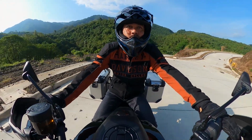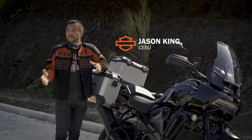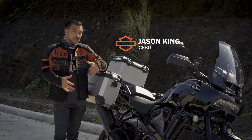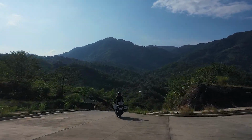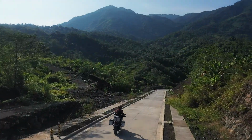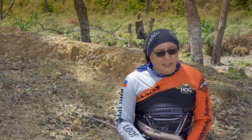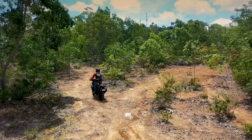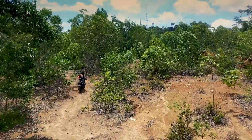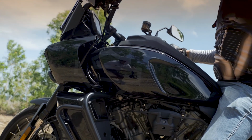It's really the adventure that's to come, because when you're on a street bike, you're pretty much limited on roads. With this, you have so many possibilities. A lot of people were skeptical when the Pan Am came out. When we came to the off-road, we thought that it might not perform, but we tried it. It performed as any adventure bike. Maybe a little bit extra because the look and shape of it looks different.